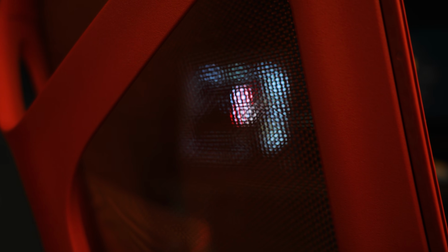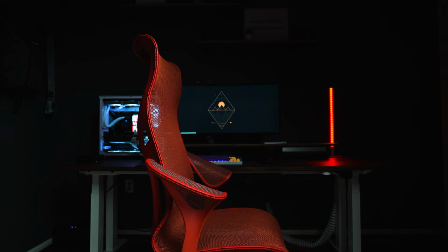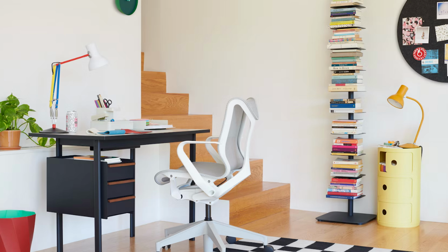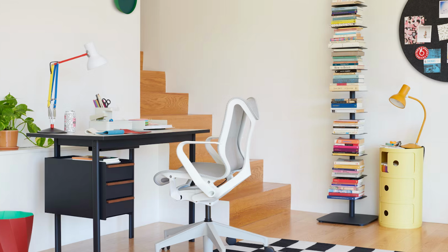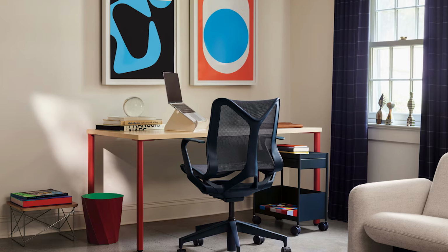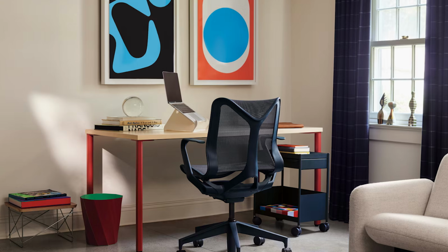Now, as I read this, my thought jumped immediately to the Herman Miller Cosm. Now, the one I reviewed is the high back version, but I went to Herman Miller HQ and their entire office is fitted with low back white Herman Miller Cosms. And I remember just looking at the chair and being like, this thing is gorgeous. Like, from a design perspective, it looks so good, and it also meets the needs for a couple things.